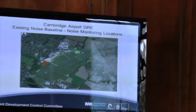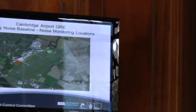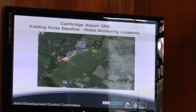Noise associated with engine ground running is already a long-established feature of the airport. The proposed development doesn't newly introduce this type of noise, but it seeks to relocate and mitigate it. An existing noise baseline was assessed at a number of sensitive receptors, including schools and residential areas. So on this map, the yellow dots show the noise receptors which were used to establish the existing noise baseline of existing engine testing at the engine run-up bay.